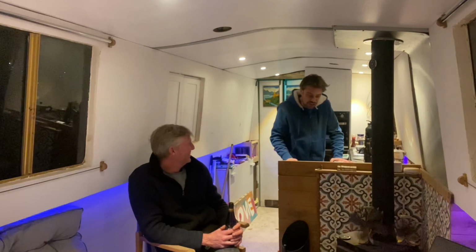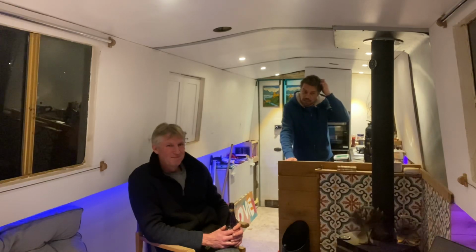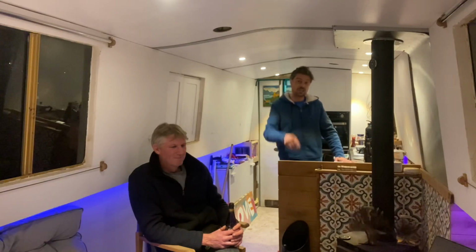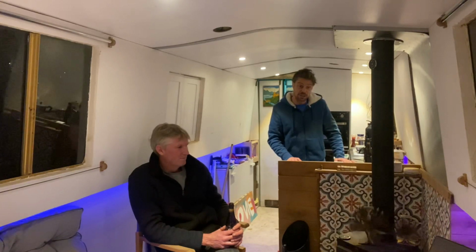Anyway, we're only on 48-hour moorings here, so we need to move tomorrow, ideally. Not far, hopefully no opportunities to go swimming on that one. Just down to the marina down there. We can fill up with water, I need some diesel, and hopefully spend a couple of days down there.